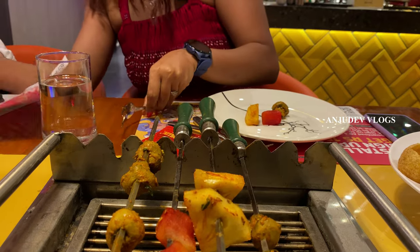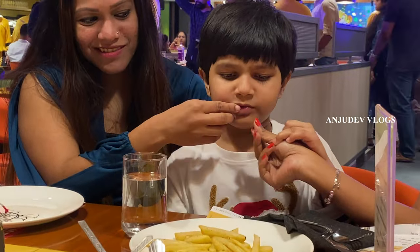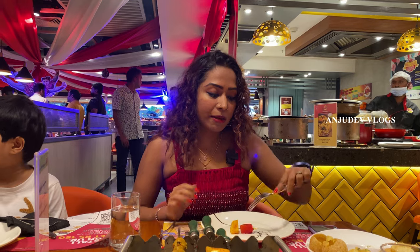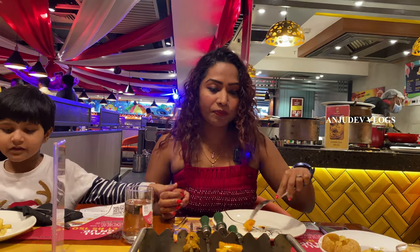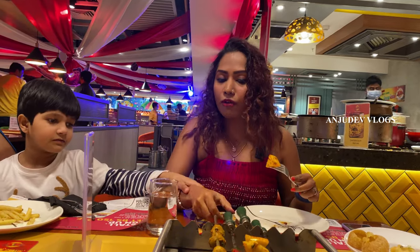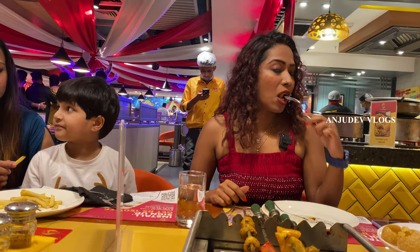Appu is asking for french fries. Let me try the mushroom first. It's like pickle. Mushroom pickle. Watermelon. Watermelon is also nice. It needs to be grilled a little more, so we have kept it here for grilling. Now this is pineapple grill. I love pineapple grill. Super.